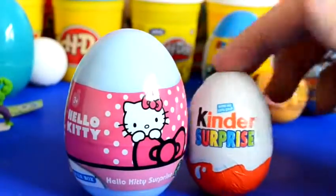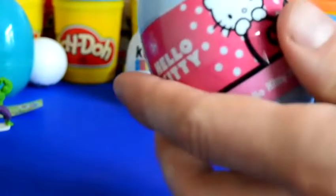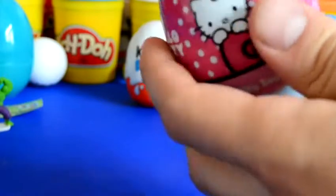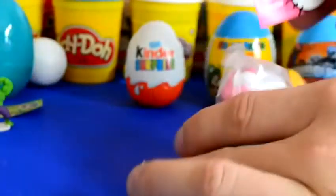So let's take a look at one of my favorite Hello Kitty surprise eggs. Now these eggs are huge. If you compare it to a Kinder surprise egg, look, it's massive, and you get some really cool surprises in these eggs. So let's take a look and see what we find. Hopefully you're going to get one that I need. You have to be careful with these ones because they don't actually have a pull tab on them. So let's take a look and see what we find.